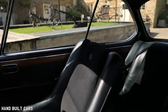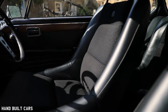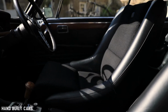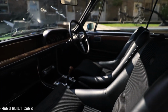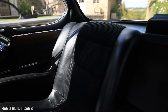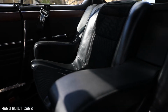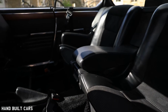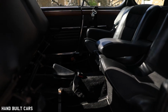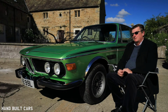The interior, we've rebuilt the front seats. I managed to get the original fabric back from the upholsterer, washed it and cleaned it, so it is still the original fabric because you can't get an exact match. The rear seats are still original. Some of these cars had a grey carpet in, but as far as I remember, this has always had black carpet. Those have just been renewed, but of course they came with no sound deadening.